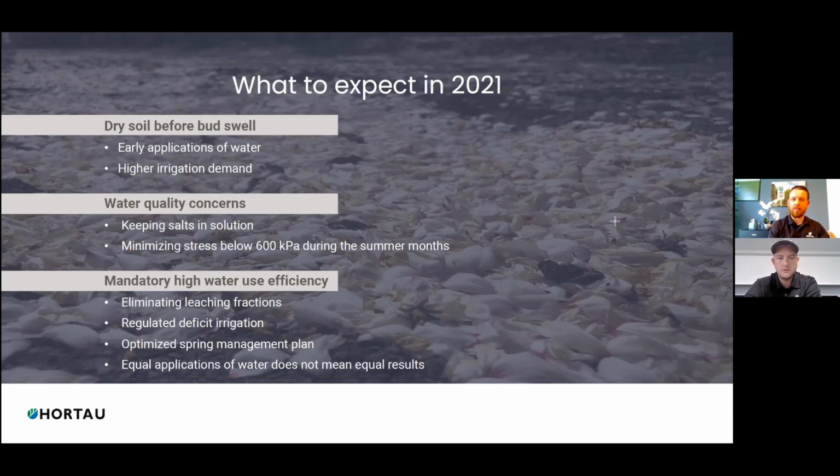I think the biggest thing that's going to come from 2021, it's a mandatory high water use efficiency year. And the only way I'm going to do that is with precision irrigation and know exactly when I need to apply water. I need to eliminate leaching fractions. I need to know when I'm getting below 10 kPa and adjusting my times. Do I need to add an hour? Do I need to reduce an hour? You have to be that precise.